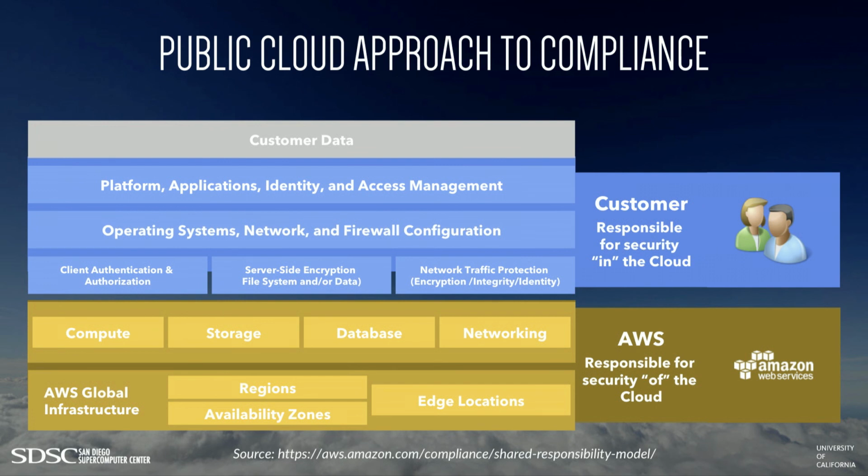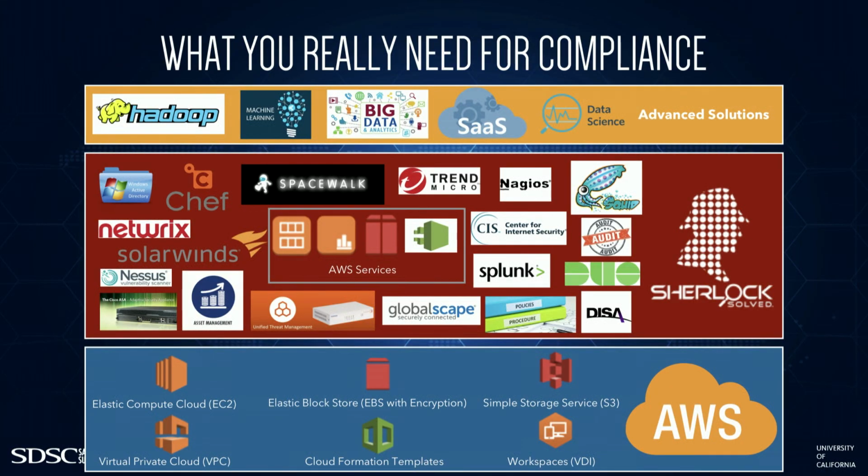And I think a lot of times when people start this journey, they may or may not be aware of this. And really, what you need from compliance, like I was just saying, is you take the basic components that cloud vendors provide you, and then you build a whole suite of services on top. Things like authentication, multi-factor authentication, auditing, log management, vulnerability management. So you've got to build all those services that help you keep it secure and keep it compliant.